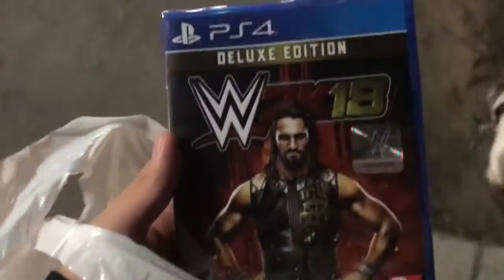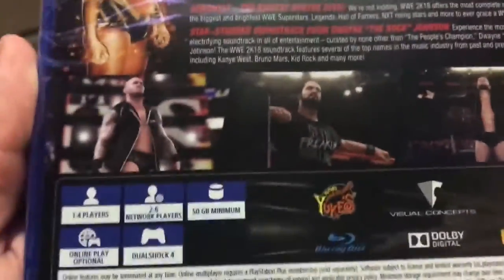Look at that. WWE 2K18 Deluxe Edition. I didn't get the Cena Nuff edition. I just didn't really think it was worth it. But there's Sasha Banks on the cover. Graphics look much better under the light. Now, let me just stop here real quick under the light. All these different game modes.